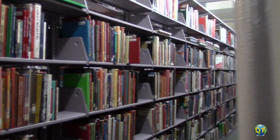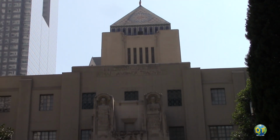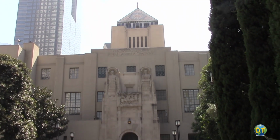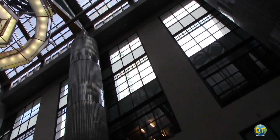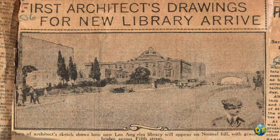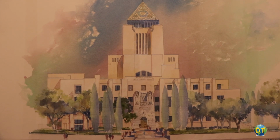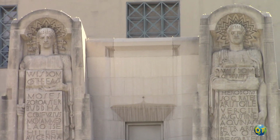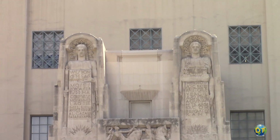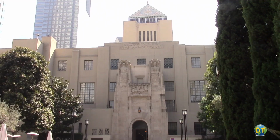Today, the Central Library is made up of two major buildings. The original structure, built in the 1920s, which includes the Pyramid Tower, and the huge addition added in the early 1990s. The Central Library was designed by architect Bertram Goodhue. The design is a combination of traditional elements with a striking modern style that celebrates the light of learning theme. The Central Library is an early example of Art Deco, the transitional modernist style popular through the mid-20s and the 1930s.